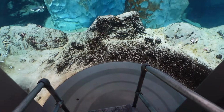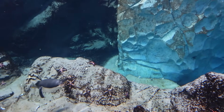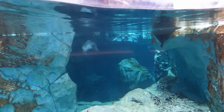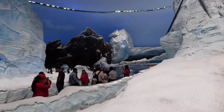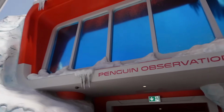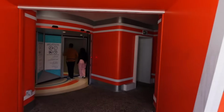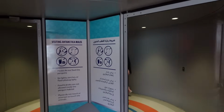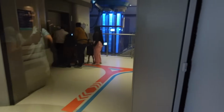Oh, it's a little bit warmer in this pit. You can see the penguins underwater. This has been so well done. Penguin observation module. Let's go out of this bit. Charlotte's just taking a photo of someone, so I can escape the cold just here. Charlotte's doing a bit of a photo shoot for someone. You're all better than me.